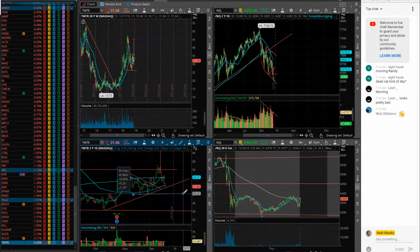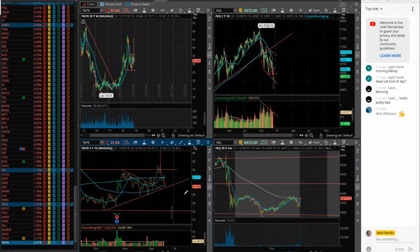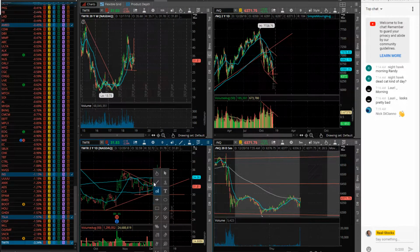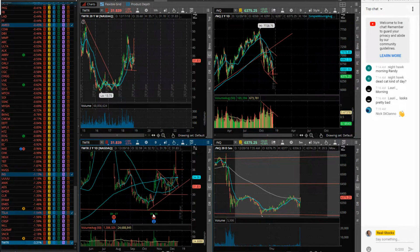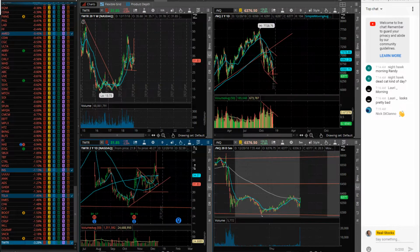This would negate the head and shoulders pattern, as my line disappears. There we go. So that would negate the head and shoulders pattern. And yeah, not be a good thing.